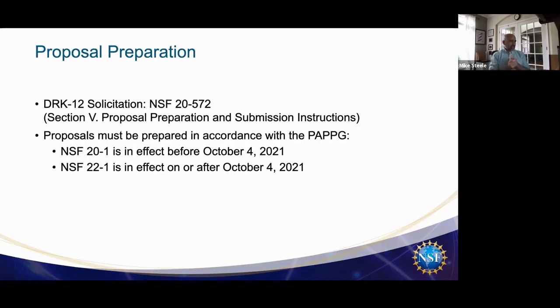In terms of proposal preparation, I mentioned that we're submitting through research.gov and grants.gov, not Fastlane, and the 2 editions of the Proposal and Award Policies and Procedures Guide that are in effect. Section 5 of the solicitation has the specific proposal preparation and submission instructions. So if you're looking for technical details about what to submit, that's the place to start.